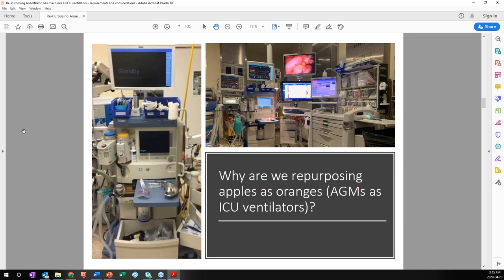Anesthetic gas machines are usually integrated with other technologies such as physiological monitors, infusion pumps, and electronic documentation stations as part of an overall anesthesia workstation. If you look at the picture at the top right-hand corner, the anesthetic gas machine is just part of a bigger integrated workstation that people that work in anesthesia interface with.